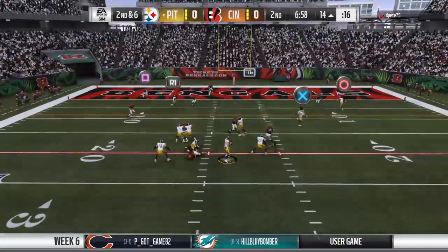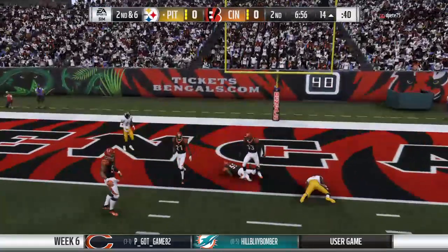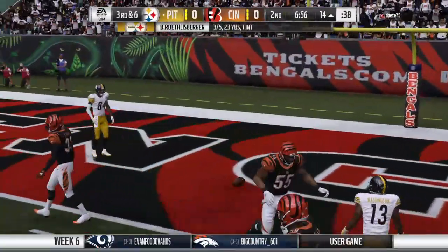On 2nd down, here's Roethlisberger. And that one got tipped, kind of threw everything off. It brings up 3rd.